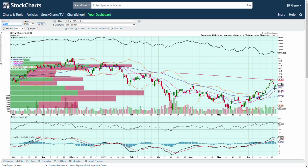XPEV. So this one, we touched the 9 today. Right now we're at 32.10. Just watch to see where this opens up tomorrow. If we open up above that 9 and try to push, make sure it's not just selling. But if it can hold this 9, it's a good chance this candle where it opens up possibly gaps up because these love to gap. And if it does gap up, it'll probably open and try to push strong.